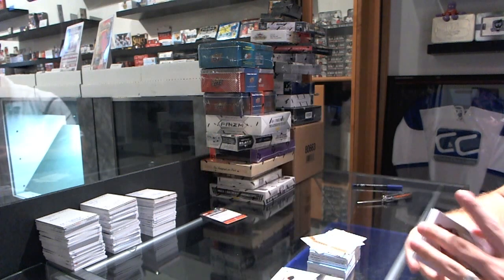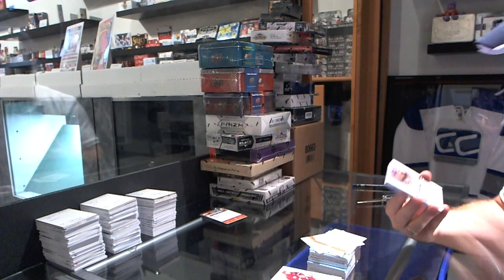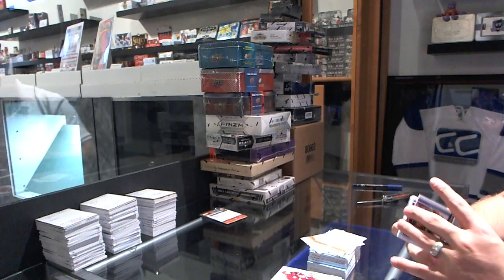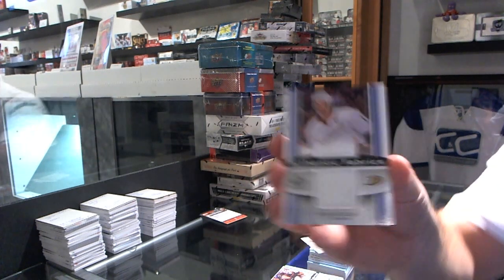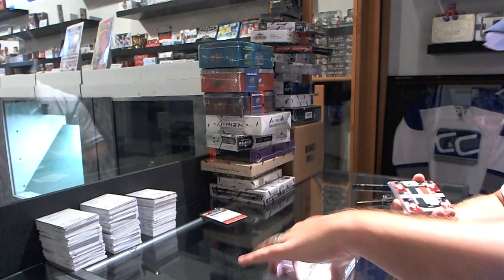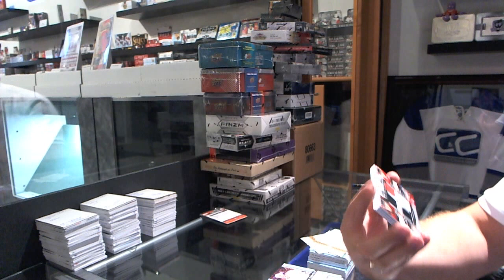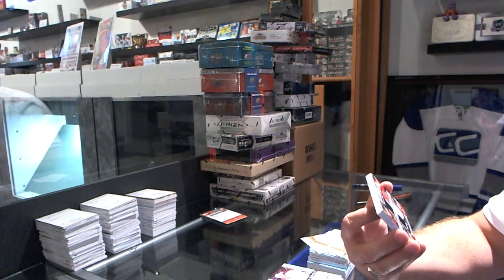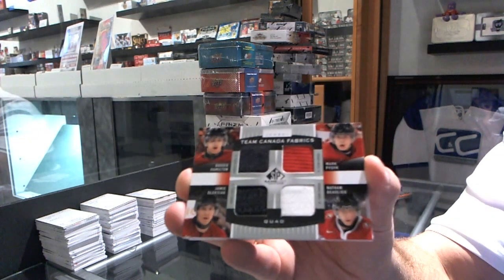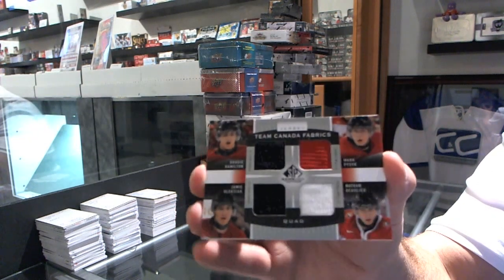Ha-ha, Phoenix, you got something. For the Anaheim Ducks, Corey Perry, authentic fabrics jersey. For the Anaheim Ducks, Ryan Getzlaff, authentic fabrics jersey. We've got a quad jersey, which is going to be a random between Buffalo, Montreal, Boston, and Dallas. Hamilton, Alexiak, Pisick, and Beaulieu. Quad jersey.